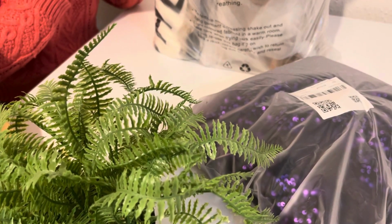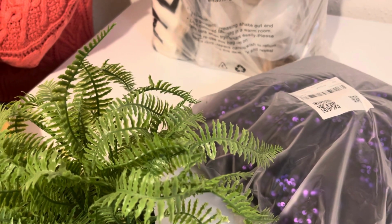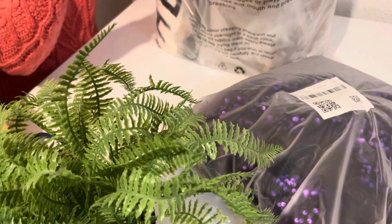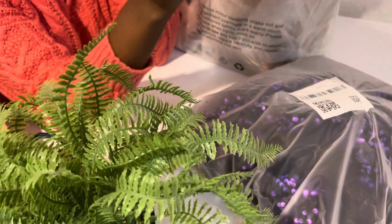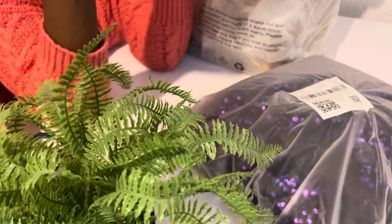I love unboxing. If there's anything I don't get tired of doing, it's unboxing. So I got this little cute bag for myself. It's silver color. So I don't have any silver color bag and I needed one. And yay, that's what it looks like.